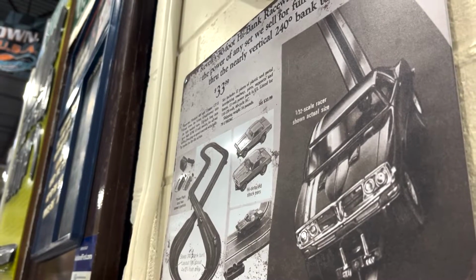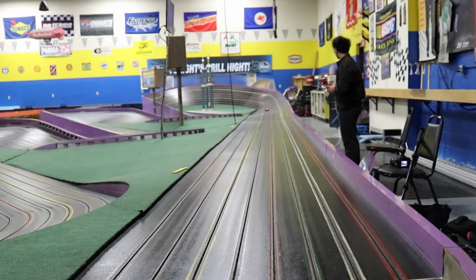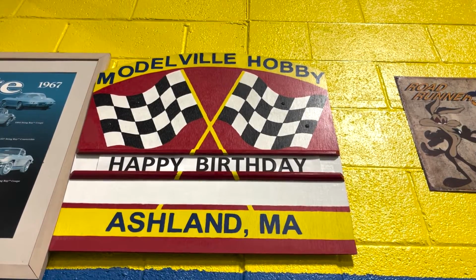The nice thing is it's a whole lot cheaper than one you drive out in the street. The other nice thing is the police don't care how fast you go. The insurance companies don't care about surcharges or accidents. Be sure to swing by Modelville Hobby and try to race for yourself. In Ashland, this is Sarper.